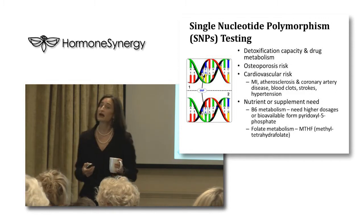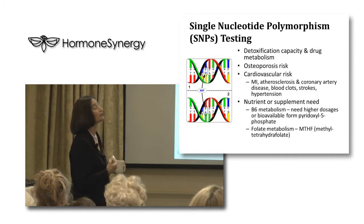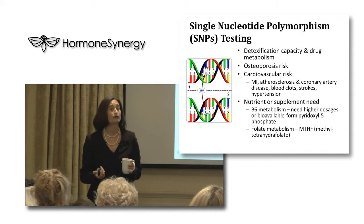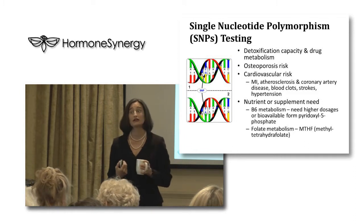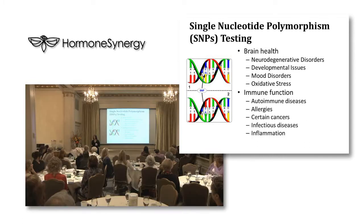Detoxification capacity and drug metabolism. In fact, we're probably not too far away from that being mandatory for certain drugs because we can predict people who will have side effects from medications based on that. Your risk for osteoporosis or heart disease. Nutrient supplementation needs, so we can test for MTHFR deficiency or the ability to make active folic acid, which can increase many different diseases. You can test for genetic predispositions to neurodegenerative disorders, to developmental issues, mood problems, or oxidative stress, and also certain immune problems.